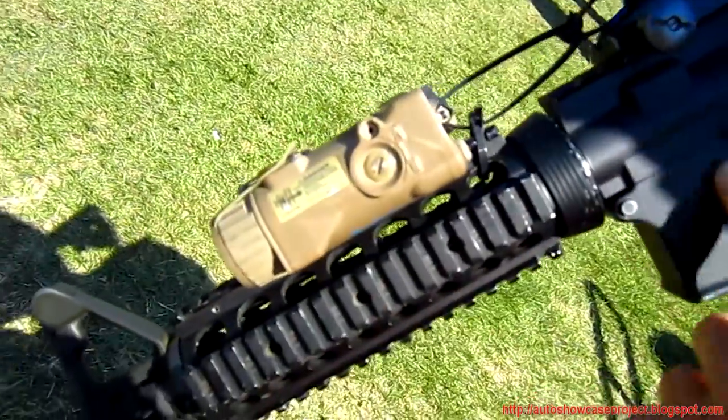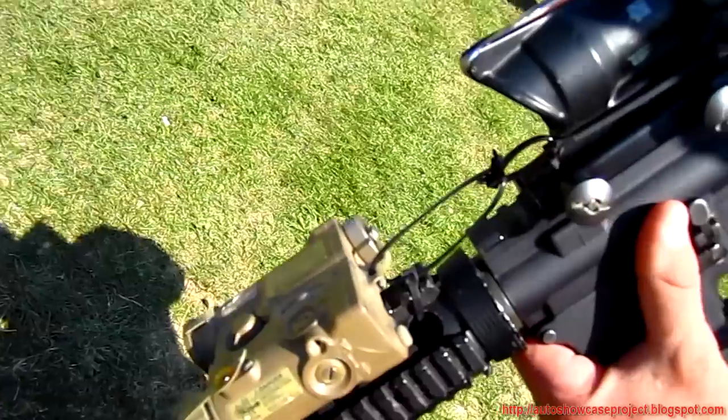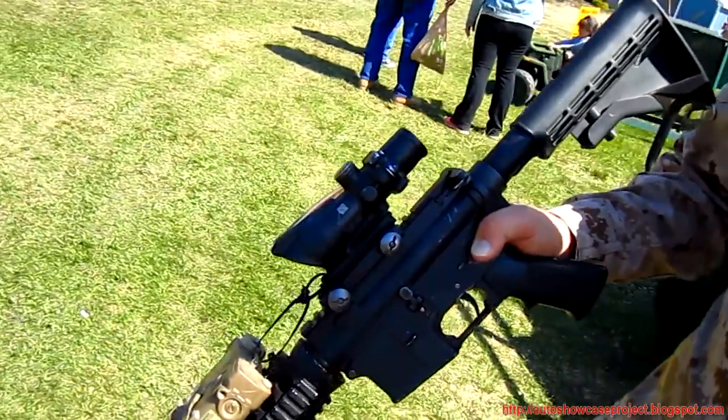It's got the Picatinny rail system on it. You can mount various different kinds of attachments to it. The only one that we have standard issue is going to be the PEC 16 that we use on it.